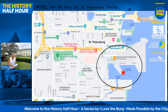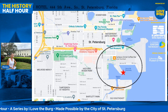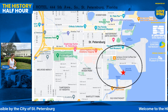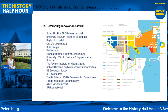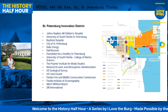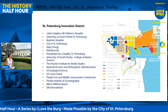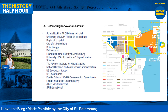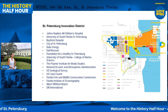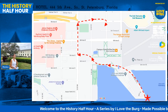Yeah, here we have a map of downtown St. Pete, and that red star indicates where Monica is standing, out on a spit of land in Bayboro Harbor, which is south of Albert Whitted Airport. I'll just say one thing about this area. It has been named the Innovation District because of USF, Poynter Institute, the USGS, Fish and Wildlife. There are so many different scientific, medical and educational institutes down there. It's a really interesting area that Monica's going to be covering today.